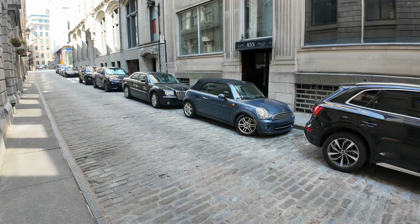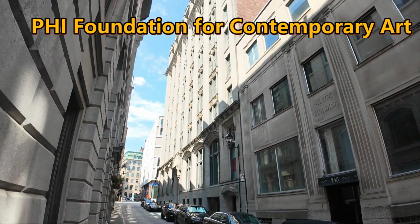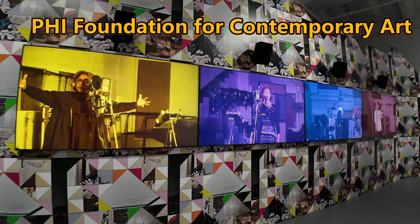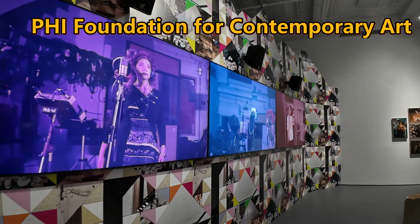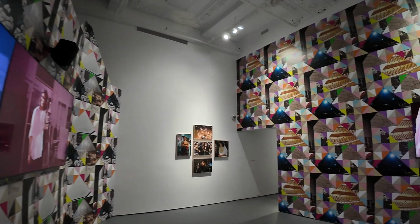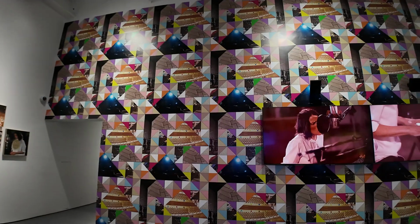Now, tucked away in a quiet street in Old Montreal is a wildly expressive contemporary art space known as Foundation PHI, or PHI for Contemporary Art. They have two buildings that are really close to each other that both have exhibitions, and they are going to challenge the outer limits of high art with sound, sculpture, and visual elements. You're gonna love it.